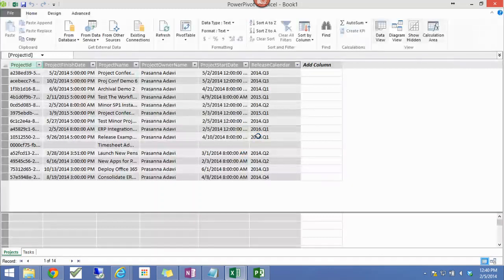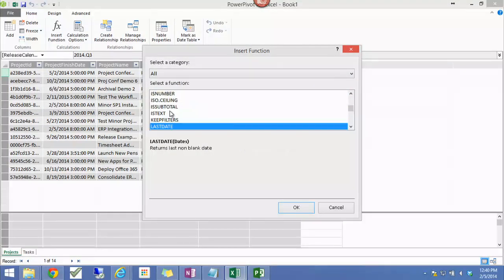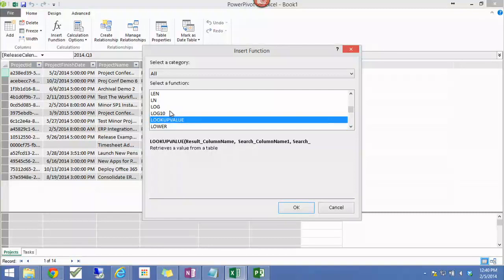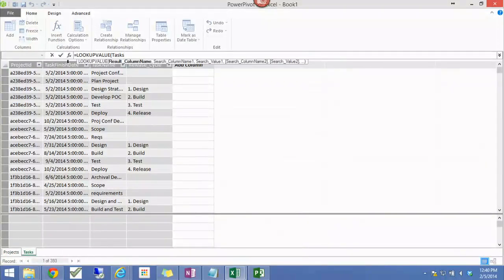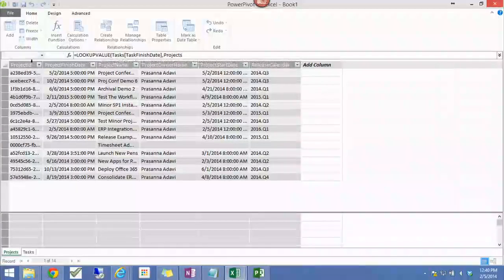Click on Manage. It is going to open both of these tabs in a Power Pivot window. And all I'm going to do is click on Design, Insert Function. There is a new formula, I should say, a lookup value. This kind of enhances your VLOOKUP, but it does it for the entire column without you having to specify every single thing. So the syntax is: I need the task finish date from this column for this project ID.